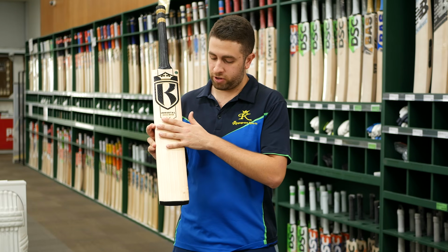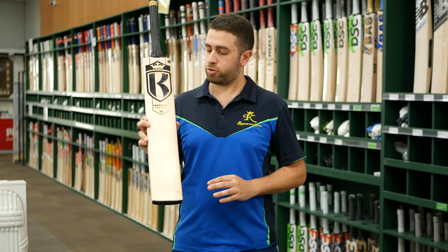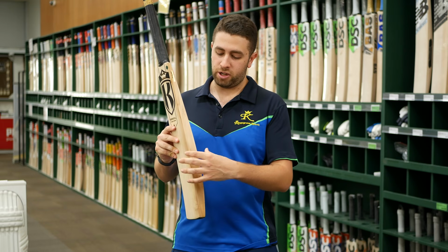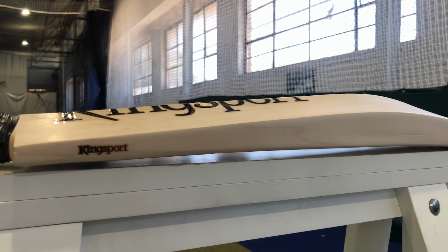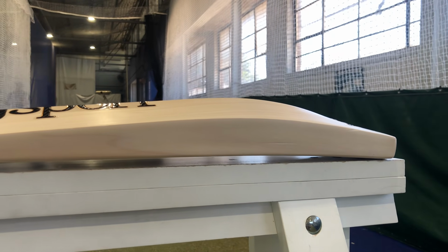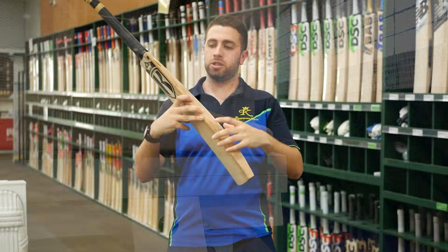The bat itself, as you can see here, a really nice clean and straight grain. The grain on these is really high quality, so the performance and the ping that comes with it is really good. You can see a really good size edge there as well, which has that mid to lower sweet spot, which is like a traditional subcontinent style bat. You can see there a tall spine, pretty much goes right to the toe, only tapers off a little bit, so it extends that sweet spot right down to the bottom as low as possible.